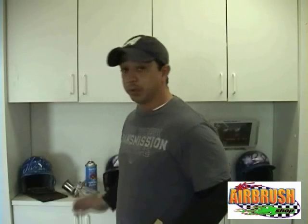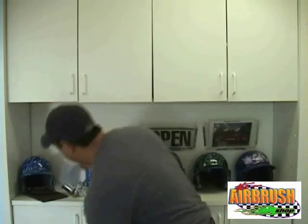And not only that, the durability of clear coat automotive, it's the same that I do on the Harley Davidson motorcycle, on the cars. It's very rigid, very durable, and it's super shiny. It stays shiny for a long time.